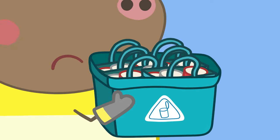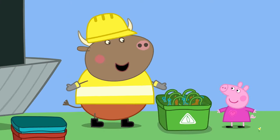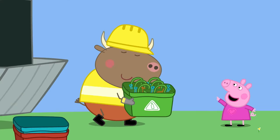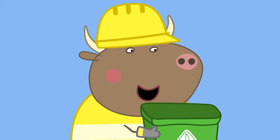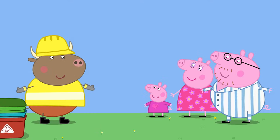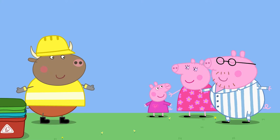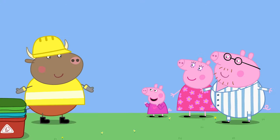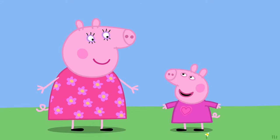The blue ones with cans on are for metal. And the green ones with the glass bottles on... Oh, they're for glass. That's right. And now they're sorted, we can clean them and make them into something brand new. That's called recycling. Ooh. Peppa and her family are very good at recycling. Wow. I'm off to the recycling centre now, actually. Would you like to join me? Yes, please. Maybe we should get dressed first, Peppa.